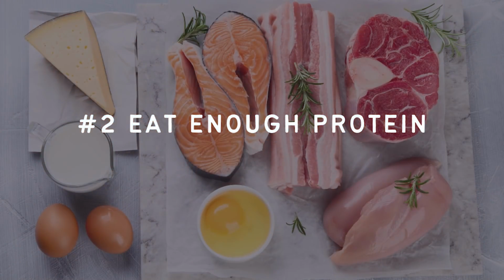Number 2, eat enough protein. Making sure you are eating enough protein at your meals is key for maintaining satiety and reversing insulin resistance. Try to get at least 30 grams of animal protein in at every meal. And this is 30 grams of protein, the macronutrient, not the weight of the food.